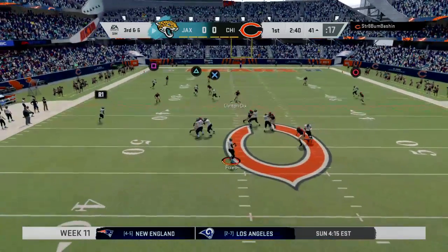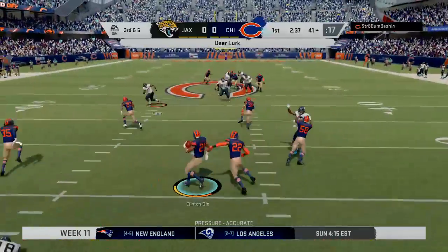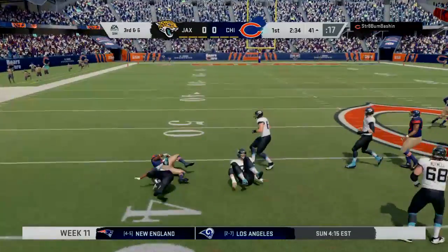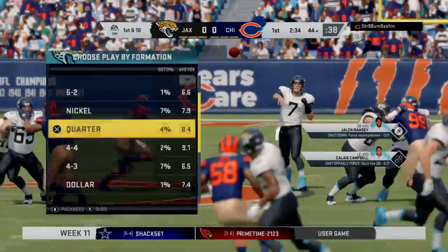They'll look to throw. And he fires one that's intercepted. Then it's Clinton Dix with a pick. And the return comes to a halt right at the 44-yard line.